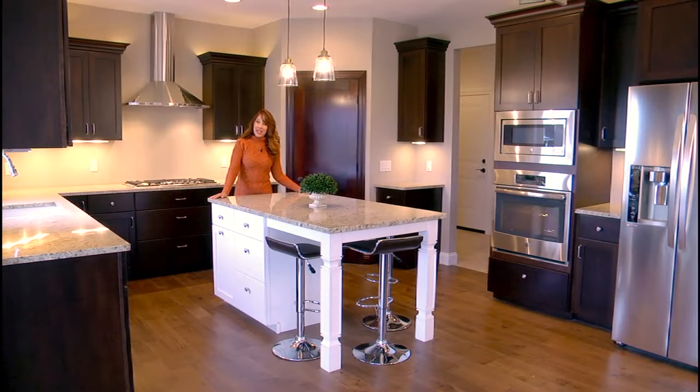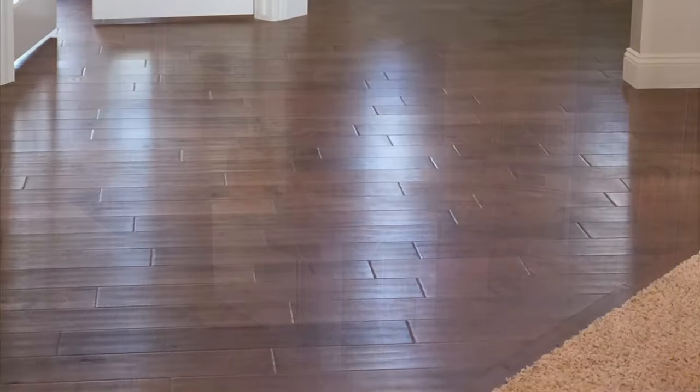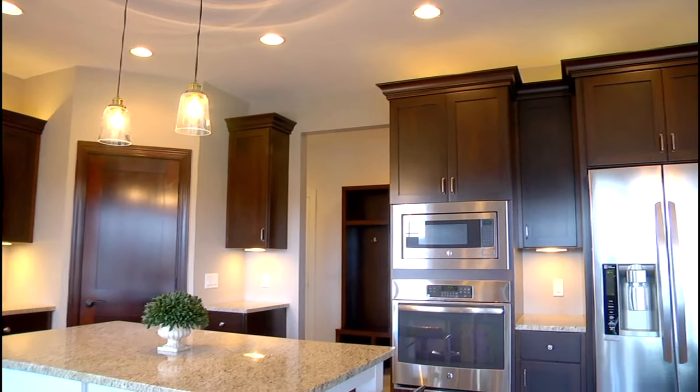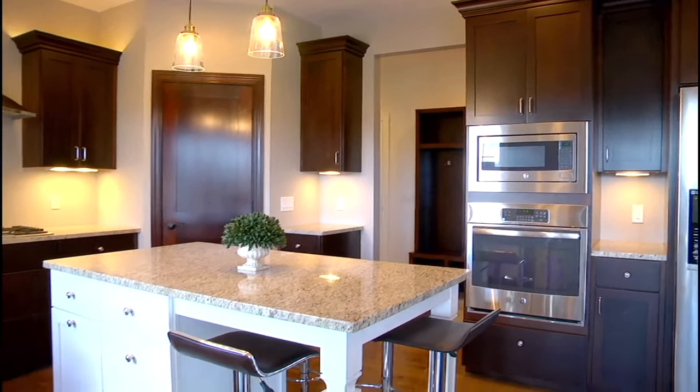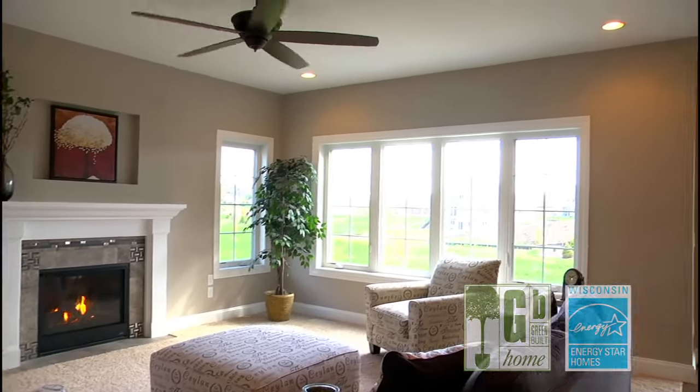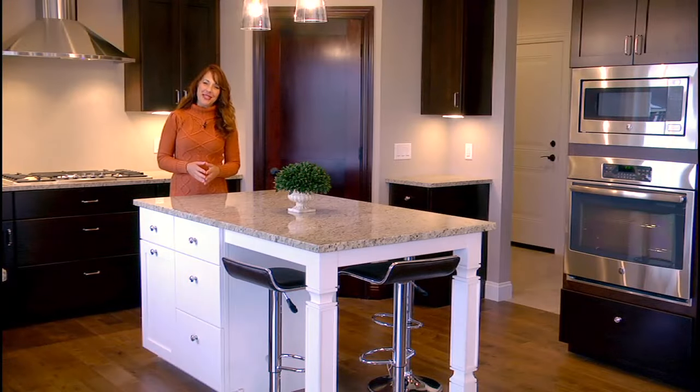The open concept kitchen and dining area includes solid surface countertops, gorgeous hardwood floors, and Energy Star appliances. As with all Classic Custom Homes, this home is green built and Energy Star certified. And the amenities don't stop there.